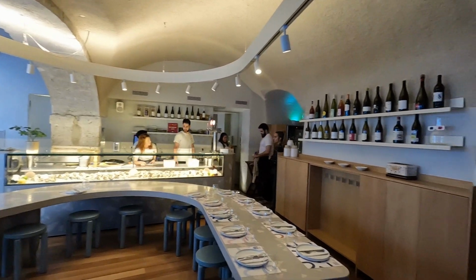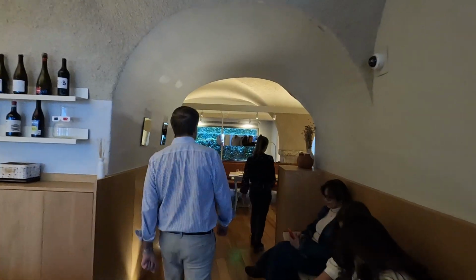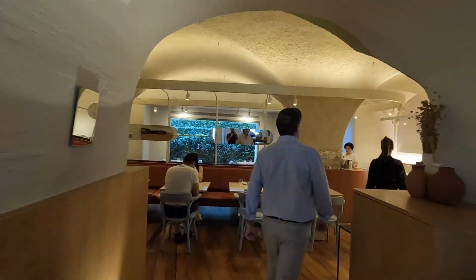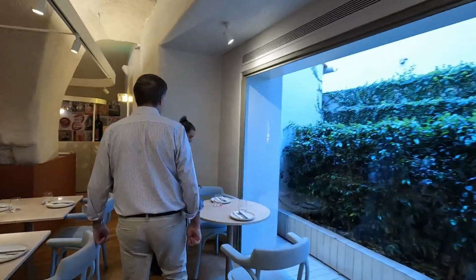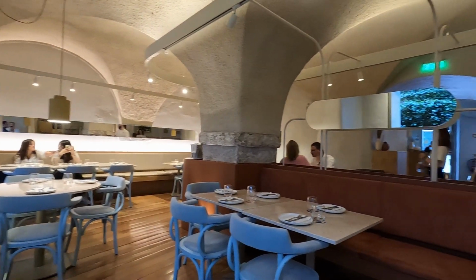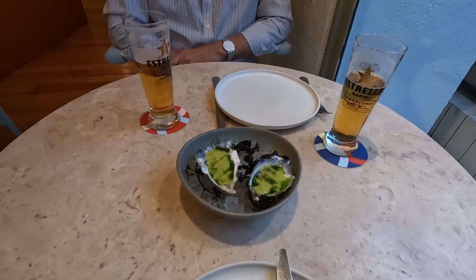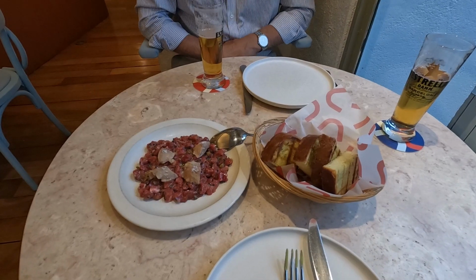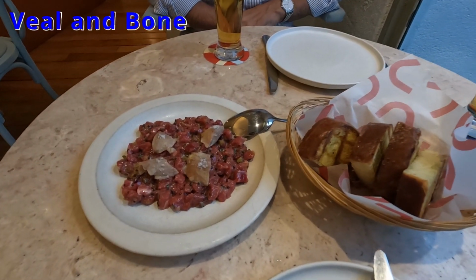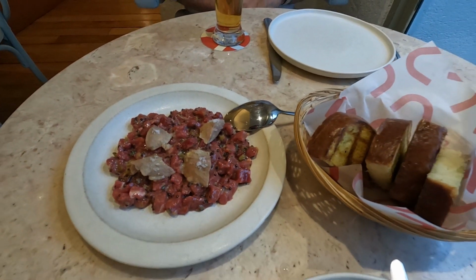The interior of the restaurant has lots of curves that extend all the way through to the back dining area, which was also very nicely decorated and is where our table was. What a stylish looking space. We ordered 2 imperial beers to start our dinner, followed by a couple of oysters with lettuce vinaigrette that were very tasty. After that, we shared the delectable veal and bone marrow tartare, which came with a basket of bread.